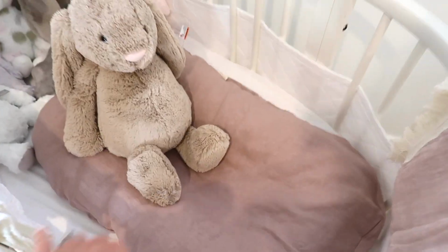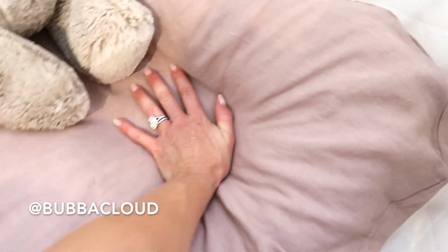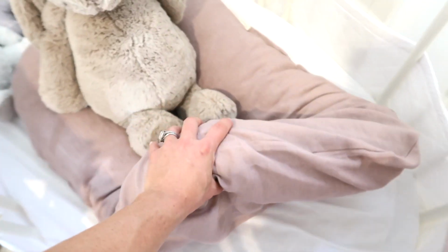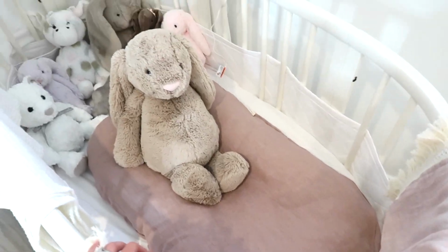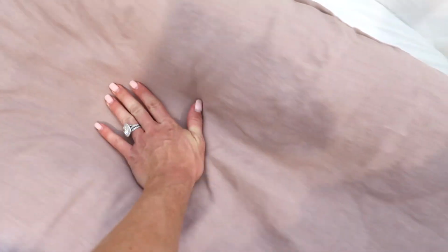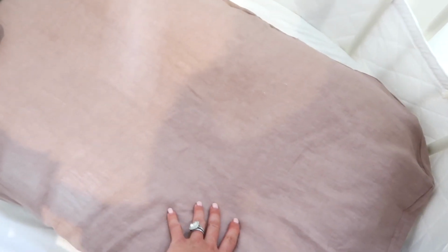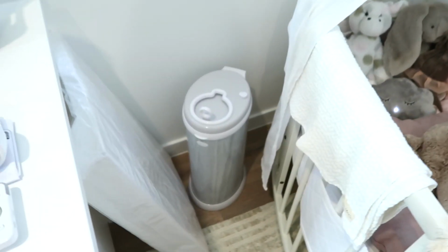So this is actually a bubba cloud. The baby sits in the middle of this. Obviously, I just threw it in here because I just did. And yeah, it's gorgeous, she sleeps right here. It comes in all different colors. Yeah, put bunny back in there. Also, I have got this nappy bin, diaper bin, whatever you call it.